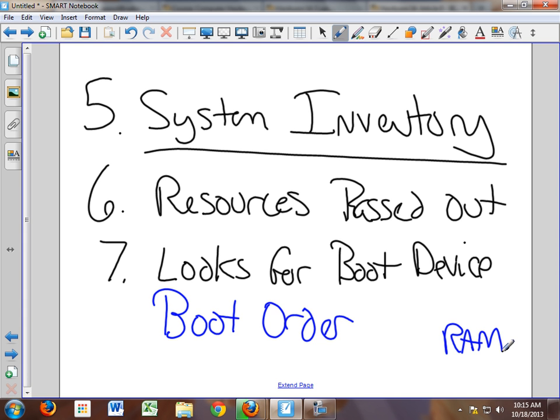Okay, so it really is interchangeable here, whether we call it BIOS or CMOS RAM. It's technically BIOS RAM, held in place because it's RAM, right? And what does RAM require to keep its memory? If I want to keep the information that's in RAM, I require what?